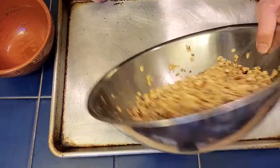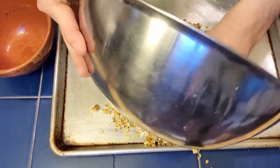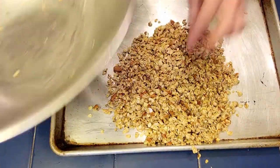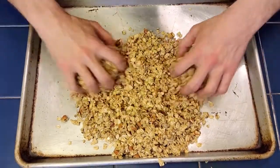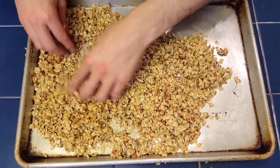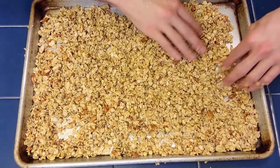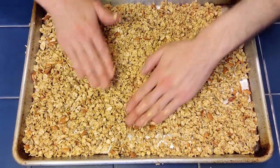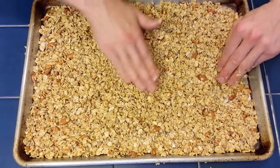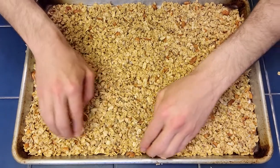So let's pull that out now, and let's take our granola and pour it all onto our sheet. It should all fit on a sheet this size. We can put everything else aside, and we want to spread it out and make it into a nice thin layer evenly across the whole pan. That way it all cooks evenly and you don't have certain spots that are wet because they were too tall and certain spots that are overcooked.